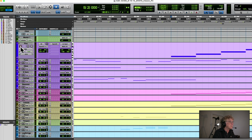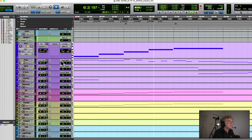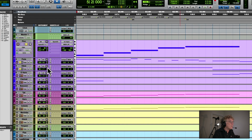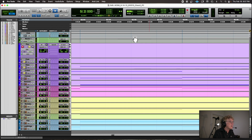So I've got the piccolo a little bit to the left. So in my headphones now, that's coming out of the left. The flute's a little further to the left. The oboe is just a little bit to the left. And the English horn, which is right here, is in the center. Right? Okay, now the clarinet is on the right. So in other words, I'm panning things around left and right. So it really behooves you to do this.